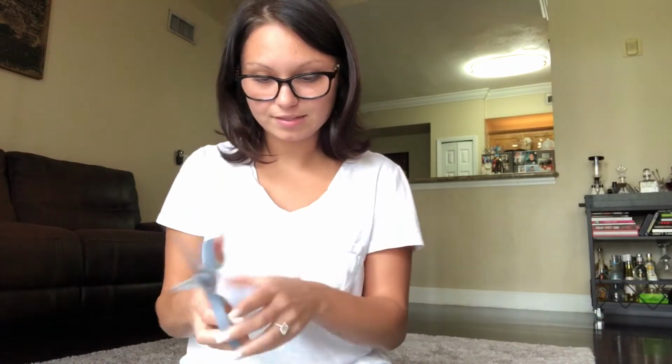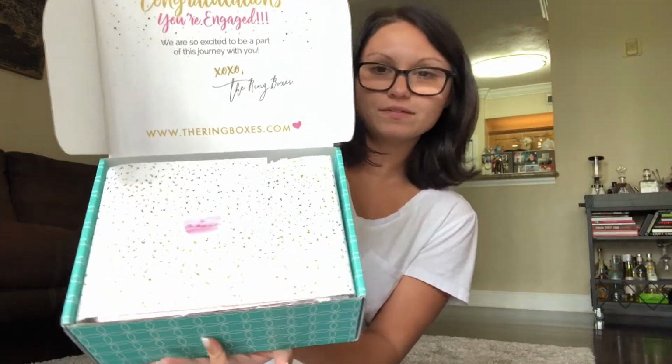Today we're going to be opening up another ring box. It's a new month, a new box. So let's open this up and see what is inside. Let's see. Okay, I'm gonna try not to cut myself in this one like I did in the other one. But let's see what we got this month. This is what it looks like. Beautifully packaged.